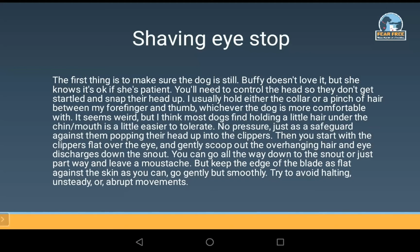You can go all the way down to the snout, or just part way and leave a little mustache. But just keep the edge of the blade as flat against the skin as you can, and go gently and smoothly. You want to avoid halting, unsteady, or abrupt movements.